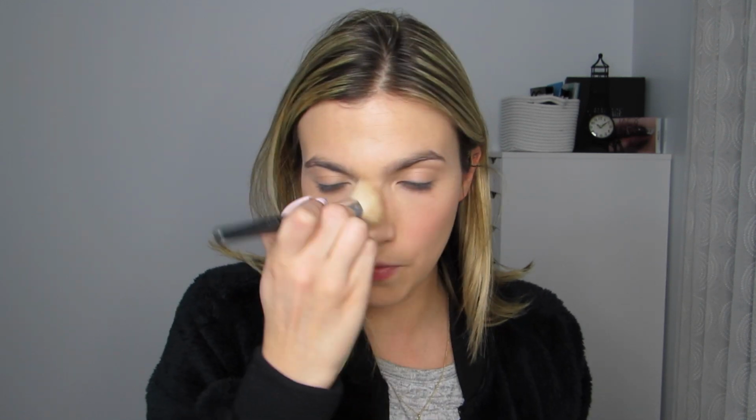Another No Cosmetics product, this is their Luminous Silk Compact Blusher. This is in the shade Pinky Beach. Just an angled blush brush. I'm just going to stamp it into the blush, tap off the excess on my hand, put that on the apples of my cheeks, and blend it up. And then I like to put it over the nose a little bit.